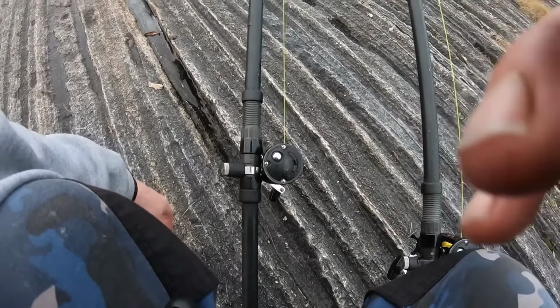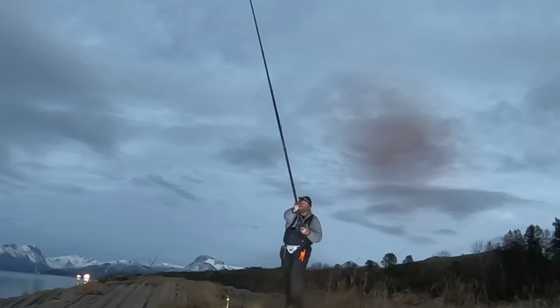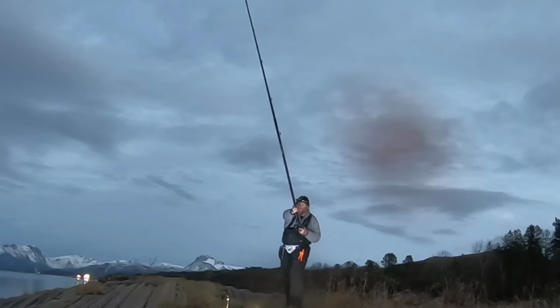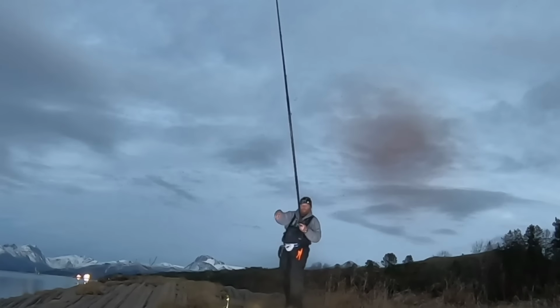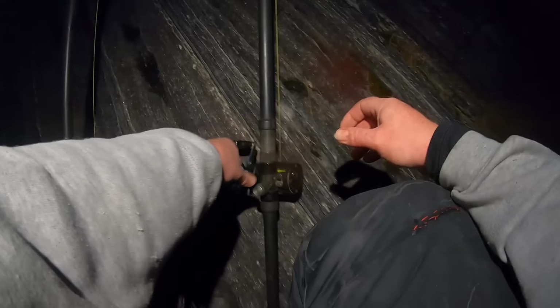A halibut. How do you like that? See if we get a huge fish on it. So, yeah, I got a fish on into the darkness, but I'm pretty much sure that I'm not going to get another fish. So, a bucket of coley and one halibut. Is that a bad day's fishing?